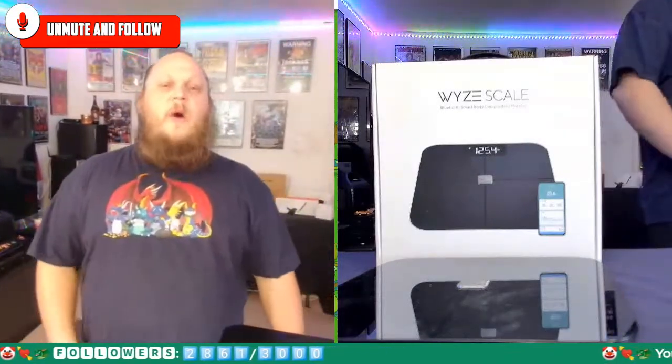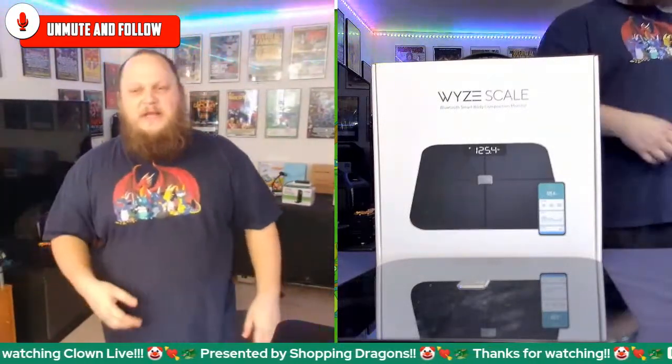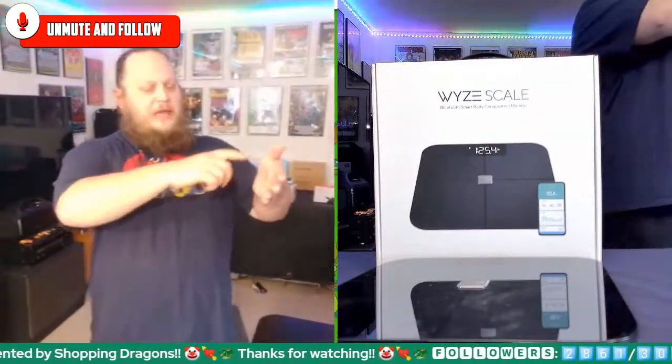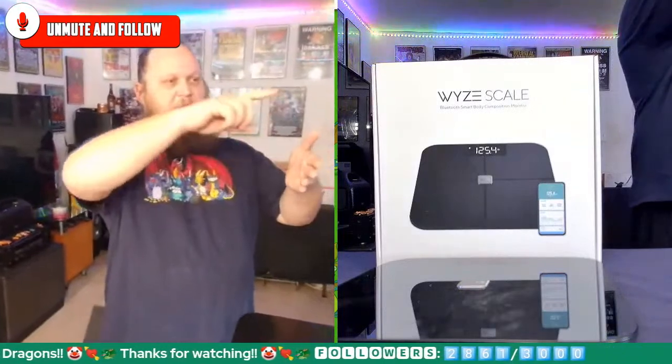When you connect the Wyze Smart Scale to the Wyze app, which is a free download in iOS and Google Store, you can unlock the trending feature of the app, you know what I'm saying? So when you stand on the scale every day, if that's what you do, the app will show you a little graph with a line that goes up and down, like a little snake graph that will show you if you're losing or gaining weight.